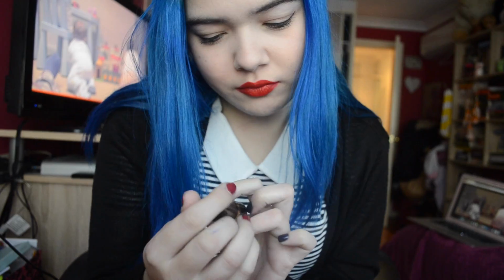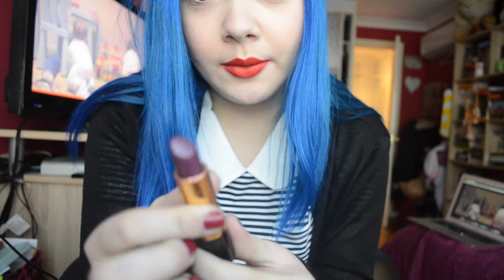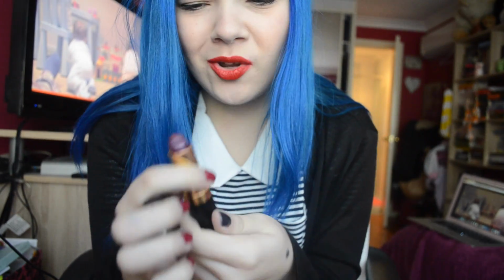Second one that I like that is affordable, it's the Revlon Super Lustrous lipstick, and this is the Seduction colour. I love that colour. It's not the most pigmented, but it works.